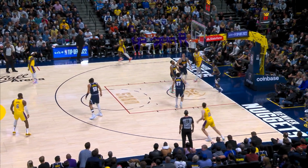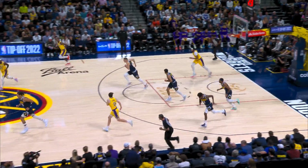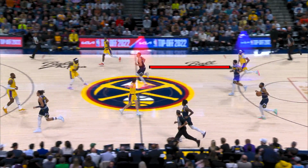He drifts out of bounds and hangs there for a split second. But while he's hanging there, take a look at what Jokic is doing. He's almost in a full sprint while AD appears to be reluctant to get back on defense. And we freeze it here. Look at the gap between these two players as Jokic crosses half court.